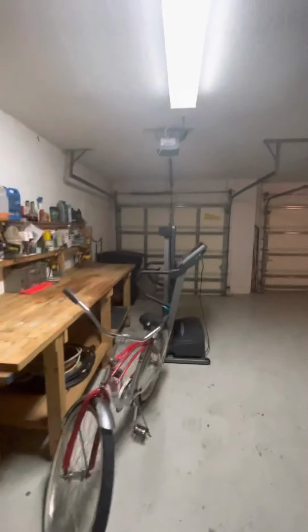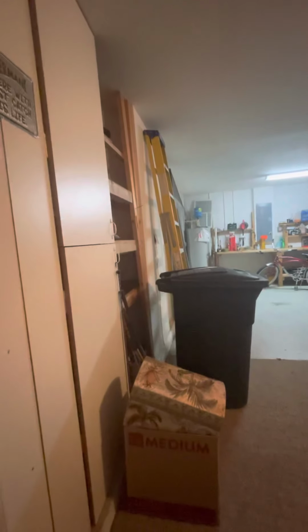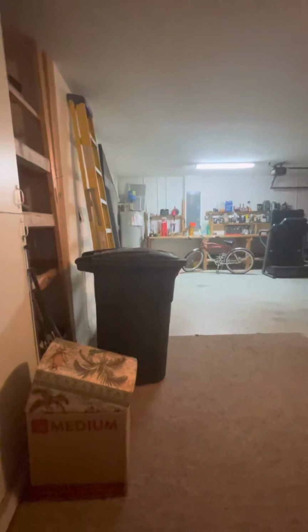Workbench there. Bike, exercise bike, or treadmill, I guess. All your hurricane shutters are here, therefore they're not impact windows. You do have the shutters to come with it. Can't see it. And it does have this extra system here, purifies the air as it goes out. So that's a nice additive, especially for allergies.